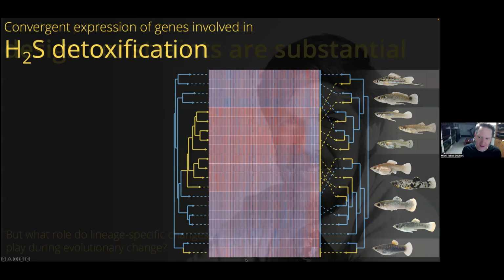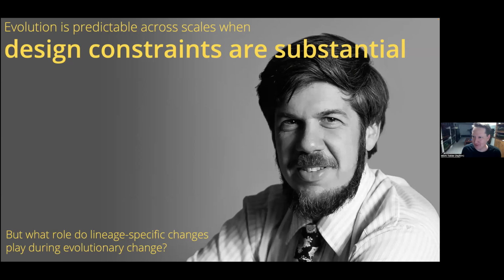So perhaps what this indicates, right, is that evolution might be predictable. So we see predictable changes in genes and physiological pathways that clearly matter in the context of sulfide in all of these lineages. And perhaps the reason why we see a high degree of convergence here is because, you know, there's some serious design constraints. There's only so many ways you can deal with hydrogen sulfide. There's only so many ways you can skin a cat. You can either modify the toxicity target, or you can increase your detoxification. And it's maybe the high level of constraints, the few molecular targets there, that cause these repeated changes across all of these lineages.